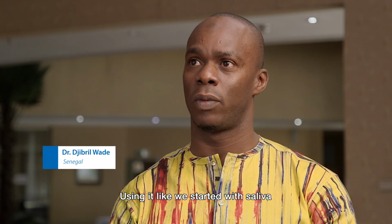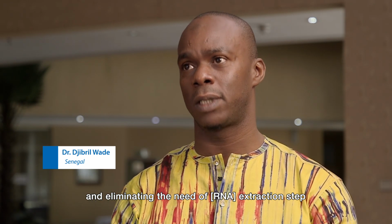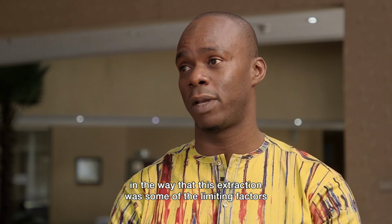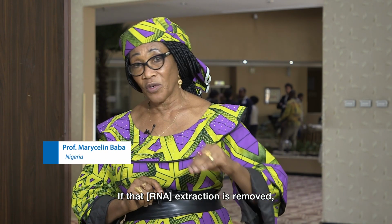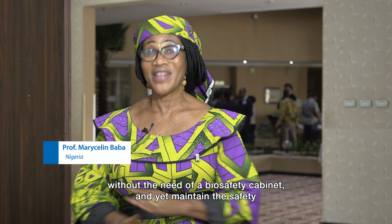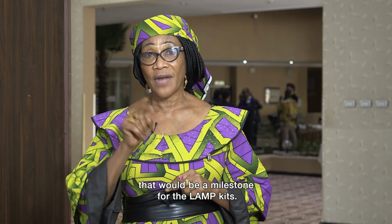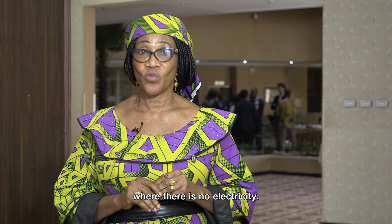And using it, like we start with the saliva, eliminating the need of the extraction step would be really a great milestone, in the way that this extraction was some of the limiting factor for the scale up of these technologies. If that extraction is removed so that the LAMP kit can be used without extraction, without the need of a biosafety cabinet, and yet maintain the safety that we all require for both the personnel and the community, that would be a milestone for the LAMP kits, so that it would be absolutely suitable for remote areas where there is no electricity.